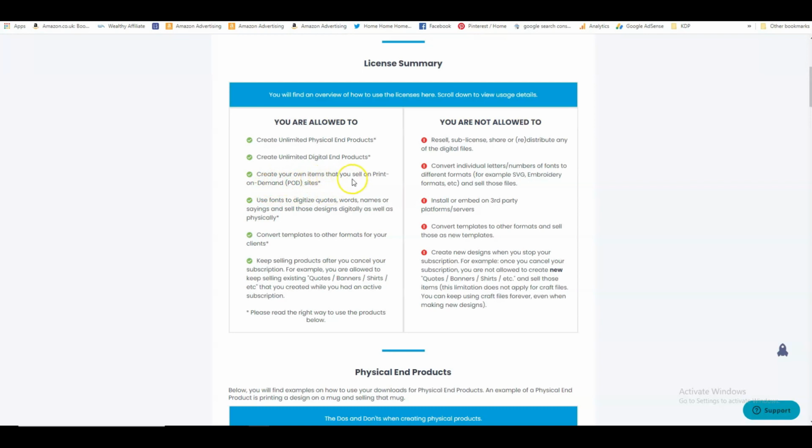You can create your own items that you sell on print on demand. So if you're creating things, for example, like book covers that you then also sell on print on demand sites, maybe you're doing wall art, and then sometimes the designs that you create for your books can also be sold as wall art. You know that you can use it for that as well. You can use the fonts to digitize quotes, words, names, or sayings, and sell those designs digitally as well as physically. So physically would be your books. That's a physical product. So you can use them on your books.